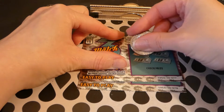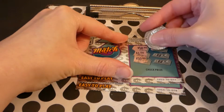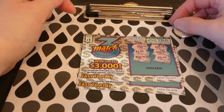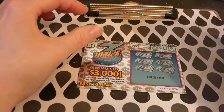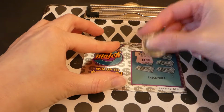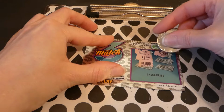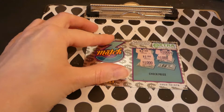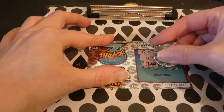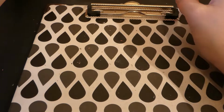Ooh, $50. $1. $50. Ooh, I'd take that. That would help. $20. $10. Aww, $5. Womp, womp, womp. $2? $1? I'd take either. $1,000, yeah. $3,000. $1,000. Ooh, you think we can get $1,000? No, $2. Well, darn.